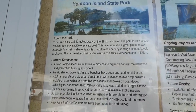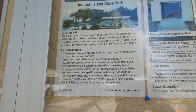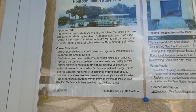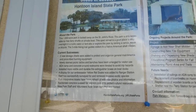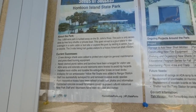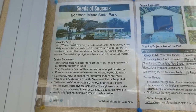Yeah, I don't know if you can read the sign or not, but it tells about the park. It's a 1,650-acre park tucked away on the St. John River. The park is only accessible by a free shuttle or private boat. This quiet retreat has a place to stay overnight, in a rustic cabin or in a tent. Explore the park by renting a canoe, kayak, or bicycle. The 3-mile hiking trail guides visitors to a natural American shell midden.